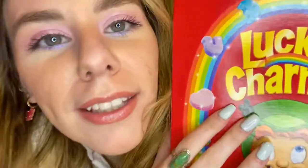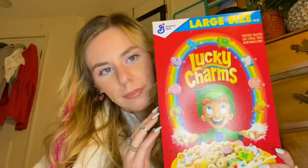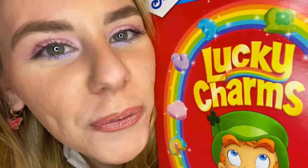So our box of cereal that we will be spending time with today is Lucky Charms. And I finished off the box a few days ago. This is one of my favorite cereals. And I got it in the large size.